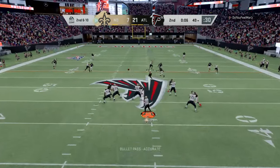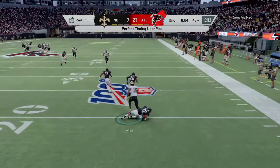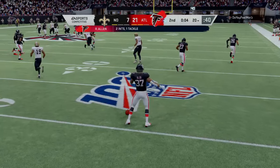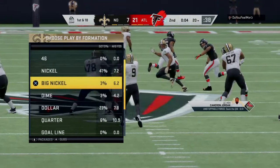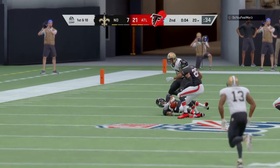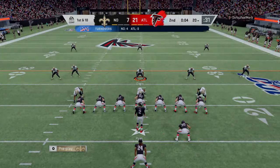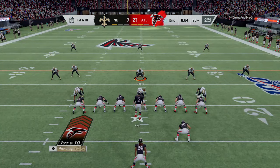To throw, it's Brees. And his pass is intercepted for the 4th time today. Ricardo Allen with a pick. And his guys have got it back at the closing stages of the first half. The Falcons take over. And this should be the final play before the half ends.